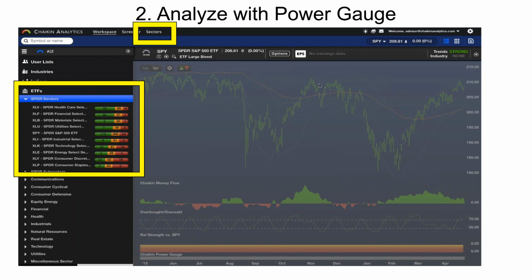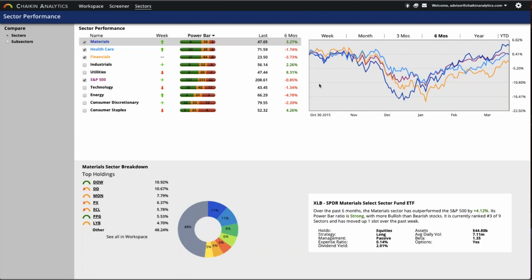If you see that healthcare, financials, and materials have been improving over the past couple of weeks, those might be areas that you look for bullish candidates. And if you wanted to look in even more detail in those respective sectors, you would look to do so in our new sector view. So you can check out the top holdings in each sector, the top performers, and maybe add those to a watch list.